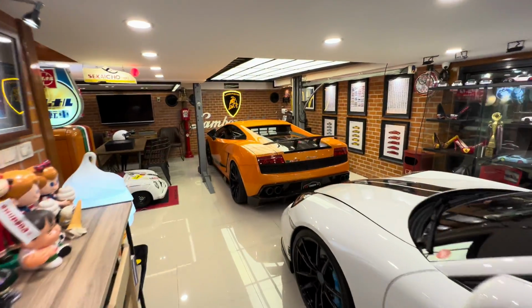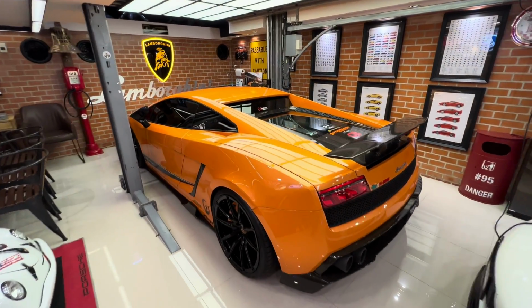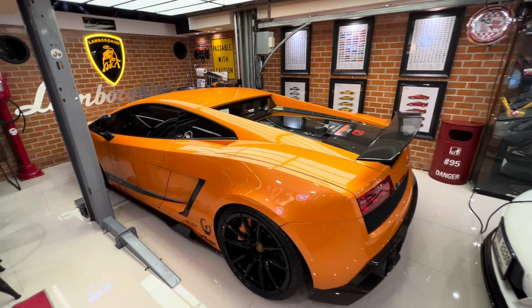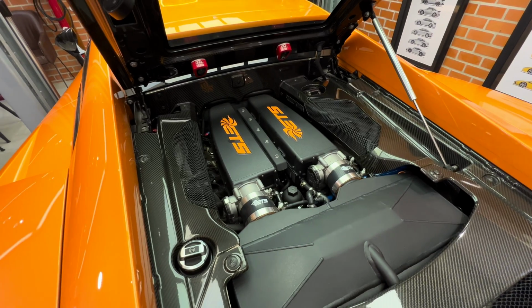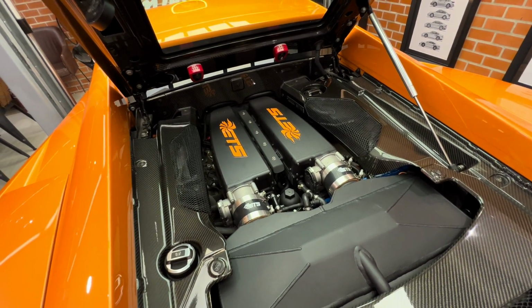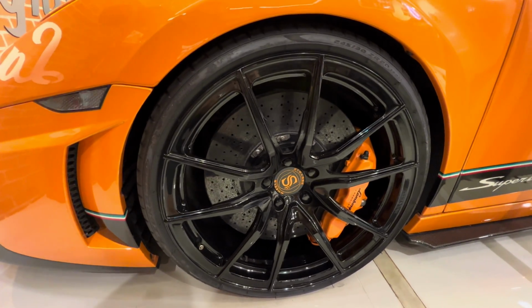Here we have Heng's Gallardo, which originally made about 550 horsepower, but now it has been upgraded and it makes over 1,000 horsepower. Originally came with steel brakes, but that wasn't good enough for Heng, so he upgraded to Ferrari carbon fiber brakes. These are monsters.